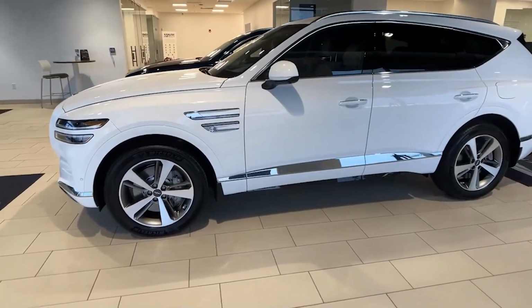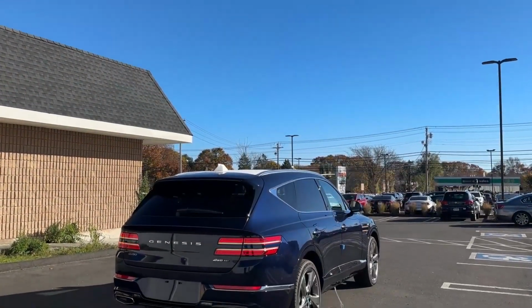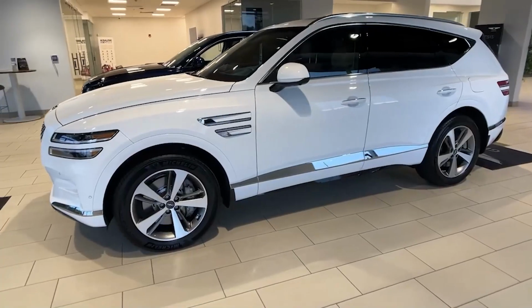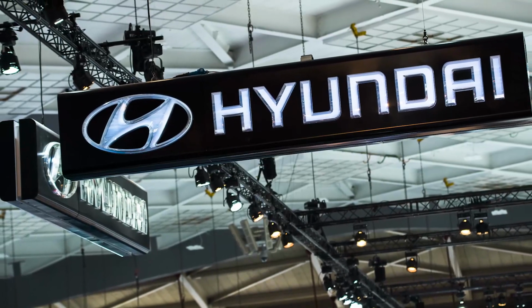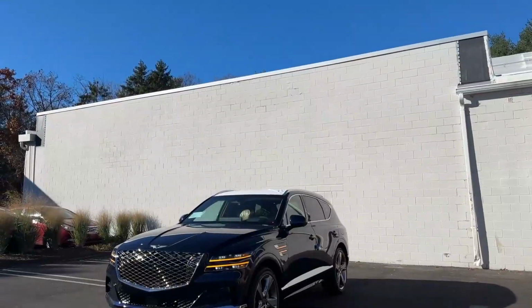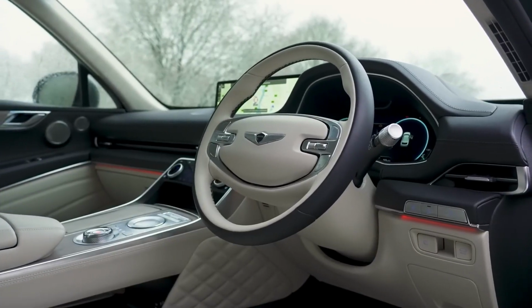In what seems like record time but actually isn't, the Genesis brand has climbed to the top of luxury SUV wish lists with the richly outfitted 2023 GV80. How do we know? Because instead of people stopping to ask if it's a Hyundai, they're instead asking if it's a Bentley. We can forgive the confusion given the GV80's stately appearance, designer interior, and luxe cabin finishes.